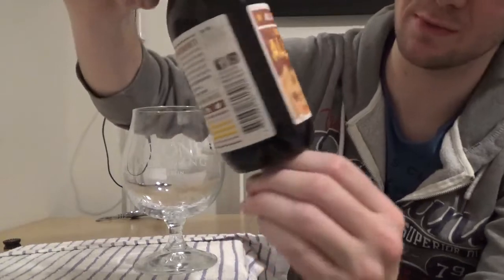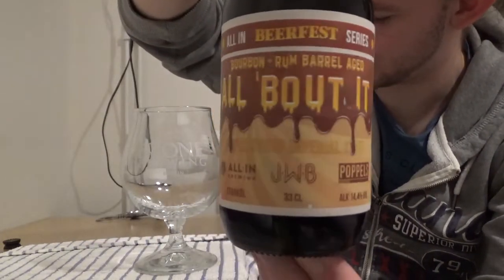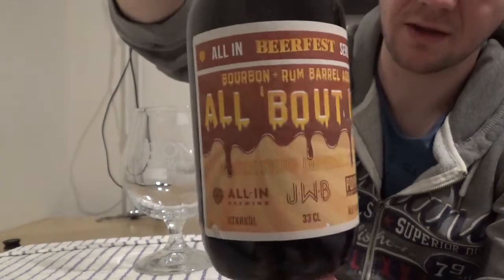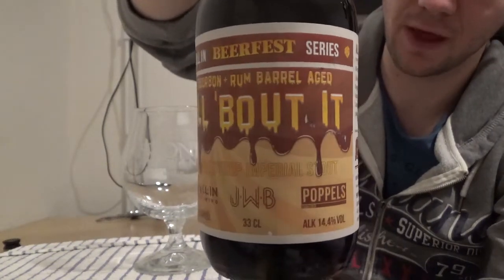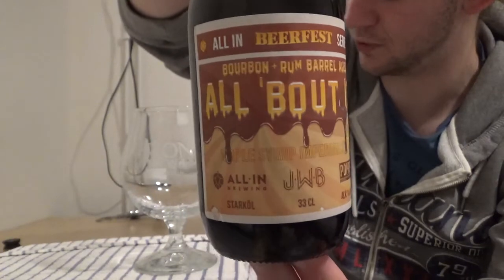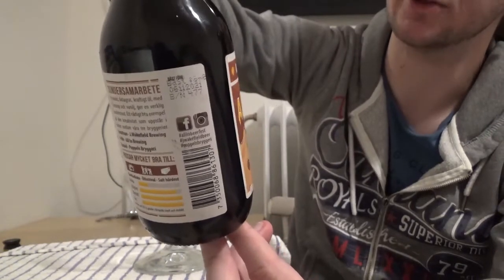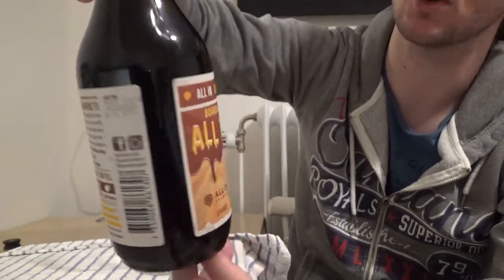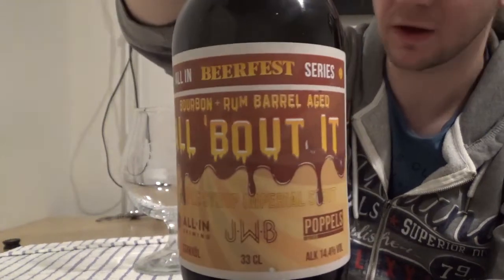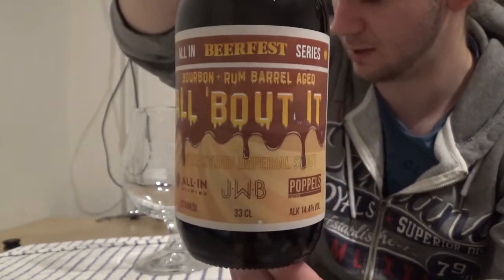So as I said to you before, this beer is part of the All In Beer Festival series. There's been a few beers that I think I've reviewed from that before. I'm sure I reviewed an IPA from this series at some point recently, but I've also reviewed a beer that was a collaboration between All In and J Wakefield before, and I think that was called the Miami Meow, if I remember correctly, and that was actually brewed over in America and then imported here.